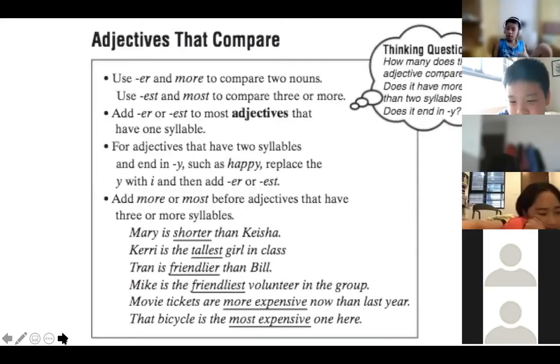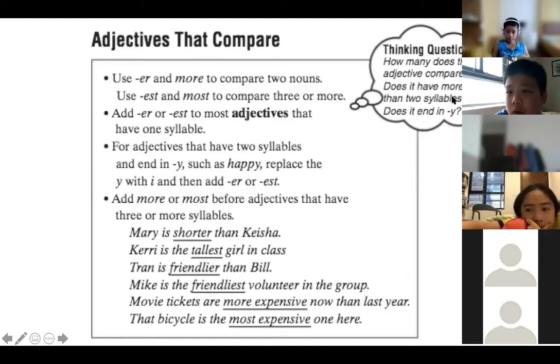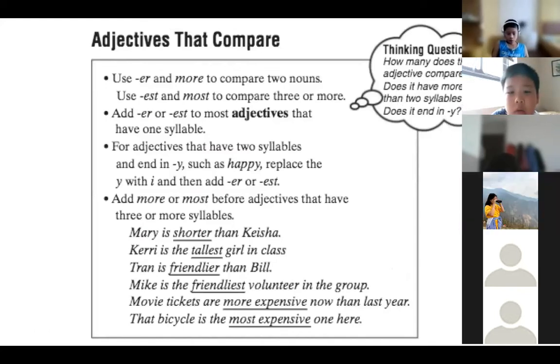Okay. All right, guys, let's start with our grammar lesson. So today is all about grammar. Today we're learning about adjectives that compare, something that we have learned about before. So it's really more of a refresher lesson.